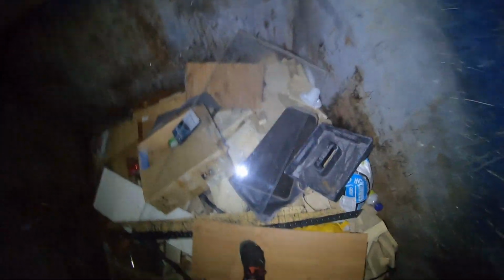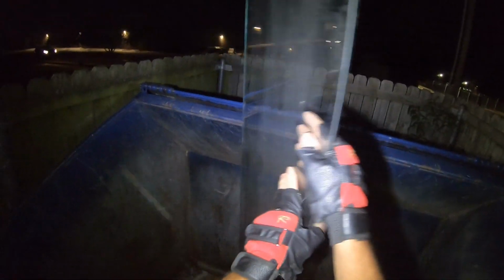Don't jump on the glass. That's a nice piece of glass, actually. That would almost go on my terrarium. That'd be a nice lid for a terrarium. Tropical terrarium, maybe. What do you think? I always want to keep these nice pieces of glass when I find them.